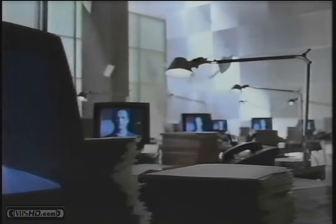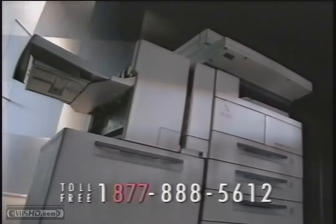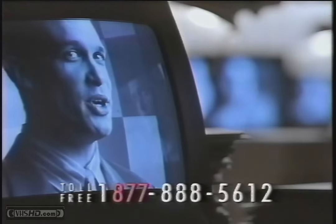Two different worlds, a paper world, a digital world, worlds that didn't always work together, until now. The Xerox Document Center. The digital copier printer with so many possibilities, we put it in a video.